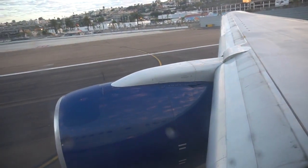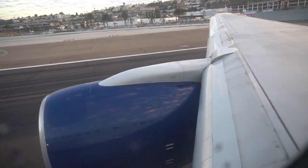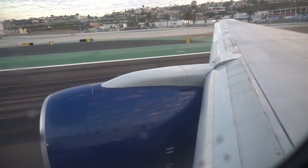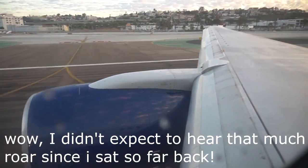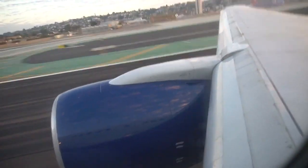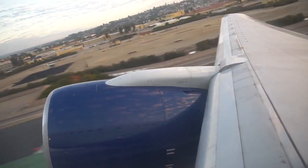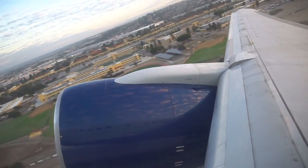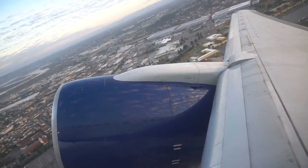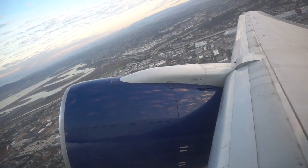Delta 1418, traffic is approaching a 2-mile funnel without delay, runway 27, clear for takeoff. 27 clear for takeoff, and we're going, Delta 14. Contact SoCal departure 119.6. 119.6, Delta 14, yeah.